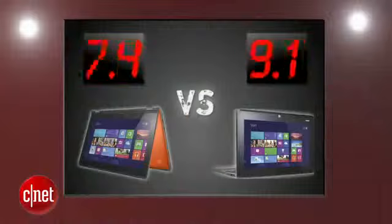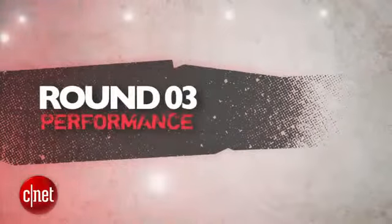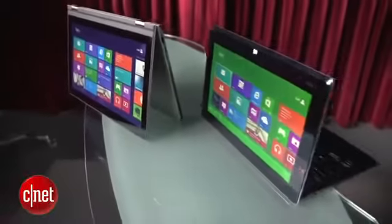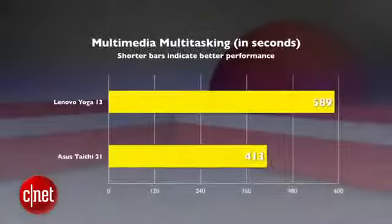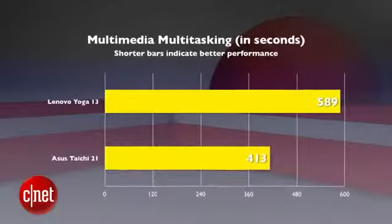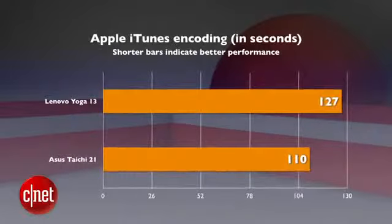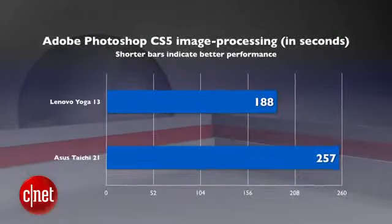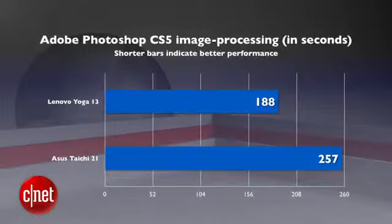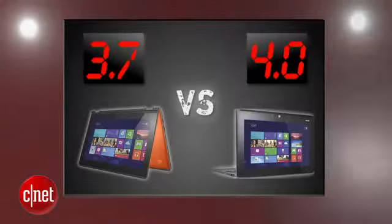So after averaging 2 rounds, the Yoga 13 has the lead. The next round is performance. The Taichi 21 is a more expensive configuration that brings a faster CPU, and no surprise here, it's faster in most of our benchmarks. It shined in the multimedia multitasking test and slightly edged out the Yoga 13 in the Apple iTunes encoding test, but it wasn't too significant of a performance leap. In fact, the Yoga 13 actually took the Photoshop CS5 processing test, showing that it's a solid performer. Our judges give the Taichi 21 this round with a 4, and the Yoga 13 gets a 3.7.